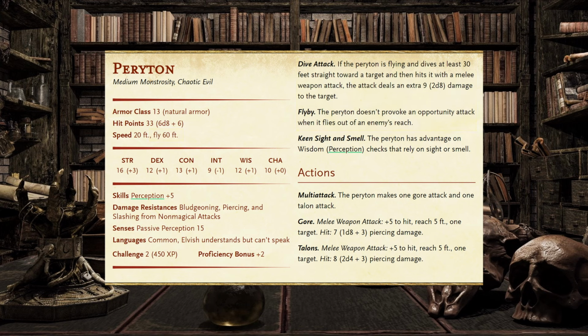On subsequent turns, the Peryton will continue to focus down its first target, only moving on to another combatant when the first one goes down. This can make them frustrating to fight if they choose to attack a squishy party member first, or it can work against them if they choose to target a barbarian or fighter first. If I wanted to keep it fair, I might roll a dice to determine who the Peryton targets first, but otherwise it's largely a battle of attrition to see who goes down first.